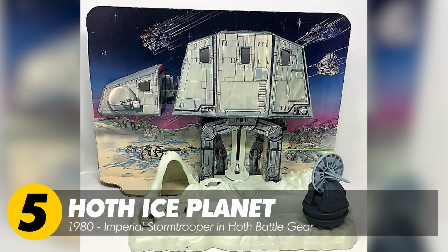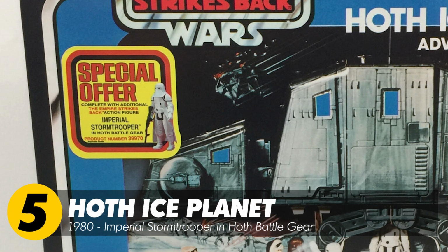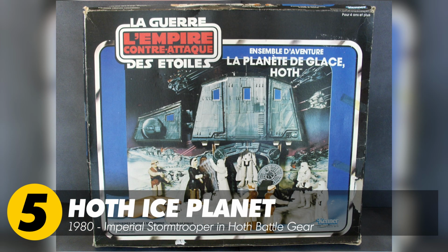Number 5, HOTH Ice Planet Adventure Set. In a reissue in 1980 with a yellow sticker, this playset would have come with a free Imperial Stormtrooper in HOTH battle gear, but the Canadians had to up the ante and offer this with 3 free action figures.